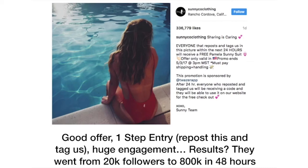So they had a good offer. It was really simple. A 1-step entry: repost this and tag us. Simple as that. Huge engagement because the post was a good quality post. It was a nice image. It wasn't some spammy image with a whole pile of text all over it. Results: they went from 20k followers to 800,000 followers in 48 hours just by doing this. Giveaways and competitions work really well if you can find something that resonates with your target audience and find a great way of getting it to them.